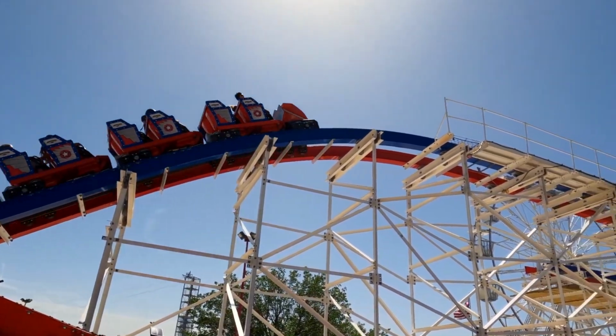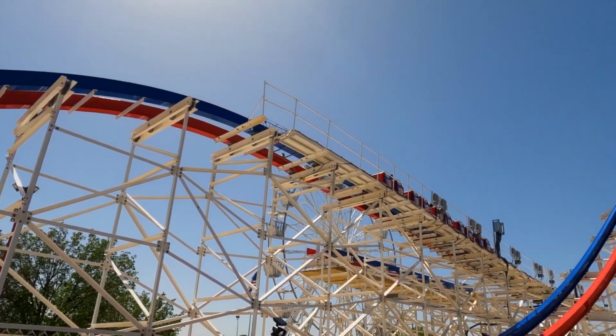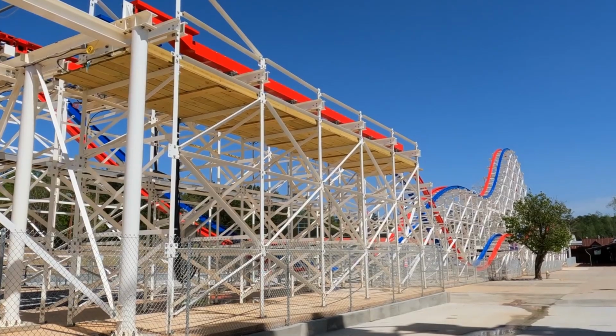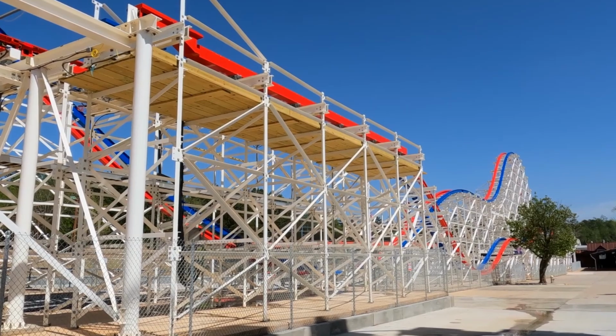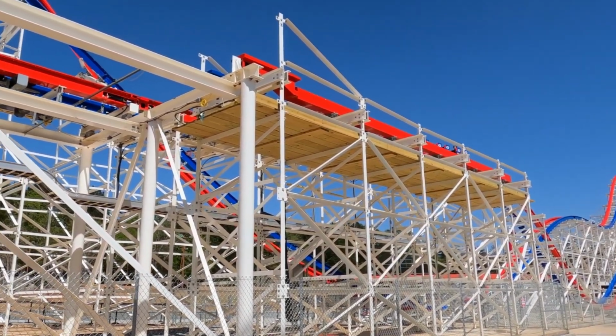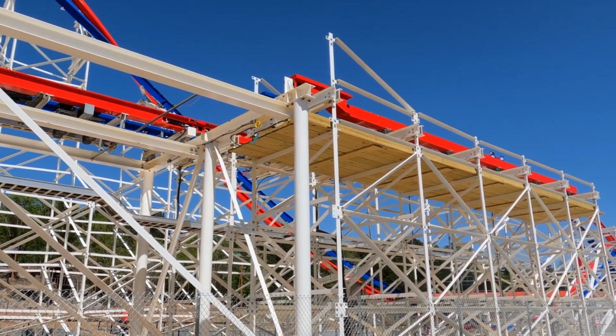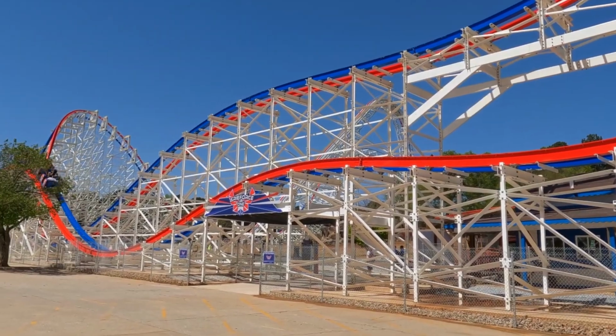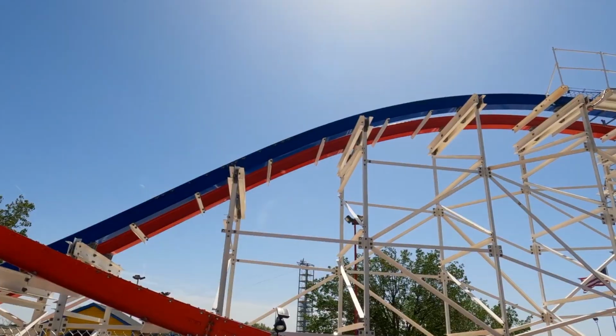Then you get one good last pop of airtime as you go up into the brake run. Everyone in the train flies out of their seat as they ride up into this hill. But the one bad thing about this ride is that the brake run is very short and can only accommodate one train. That means the brakes have to hit very hard because you are still going at good speed, and when you hit those brakes, it is a mid-airtime hill. So when you hit the brakes, you will most likely lurch forwards a good bit.